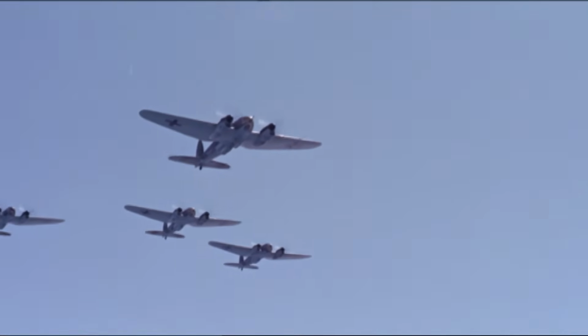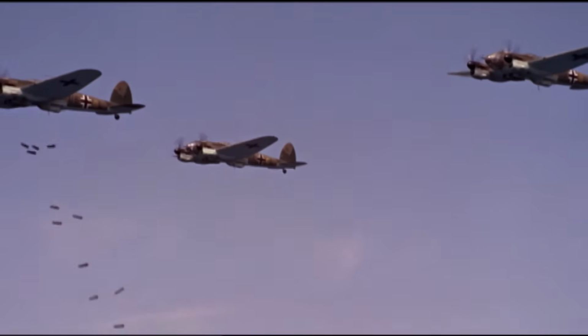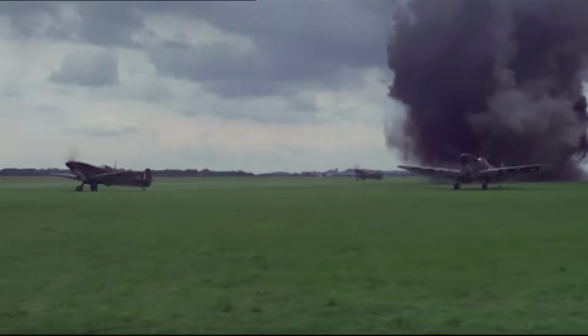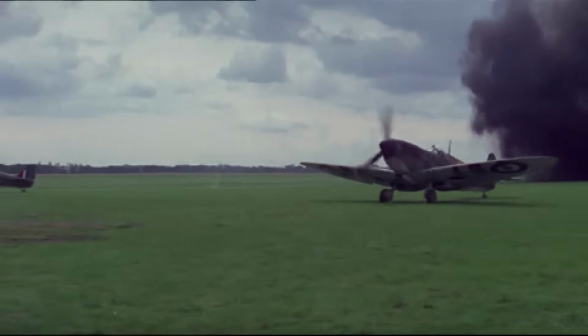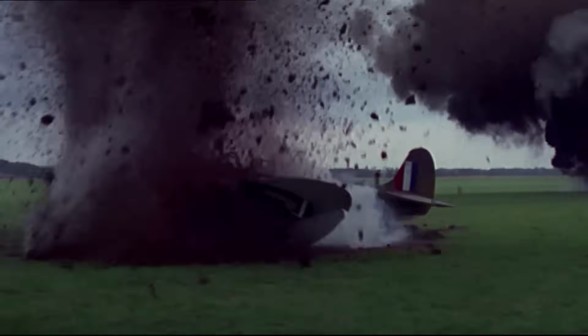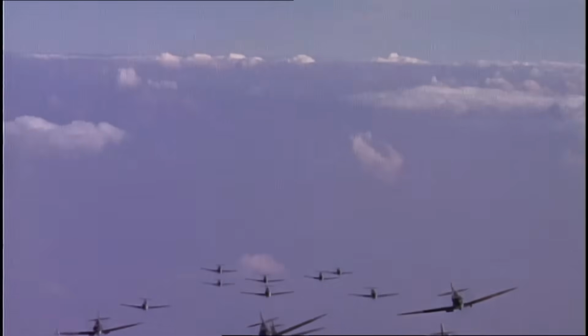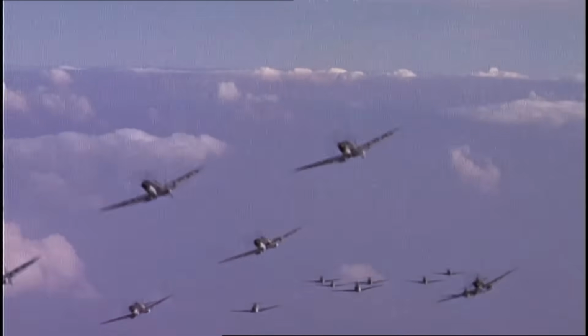Dover and the RAF base at Manston are the first targets. 11 Group's airfields and sector stations, not for the first time, are in the front line. Manston, its airfield cratered and littered with unexploded bombs, has to be abandoned. With 11 Group's fighter squadrons attempting to intercept several heavy raids across the southeast of England, their airfields are left badly exposed.